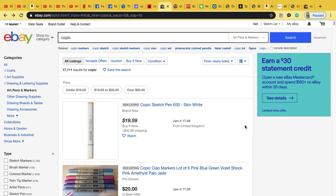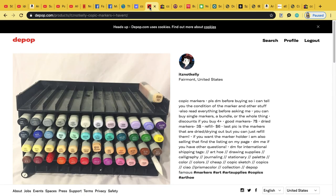In that 15 minutes, so many people who were looking for Copics didn't even know that listing was a thing. And I wouldn't have known either if I hadn't happened to check eBay at that time. So you have to be really, really active, and you have to make sure that you are actively looking for these good deals. The next one is Depop.